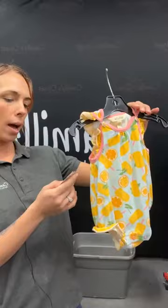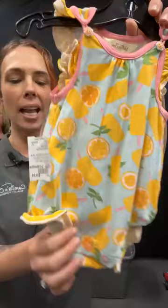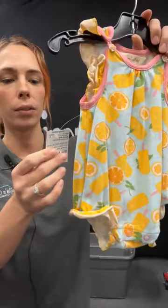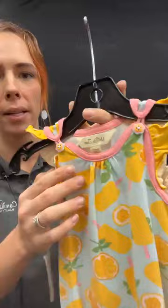And then we've got the first item here. So this is Matilda Jane. This is perfect for summer because it has popsicles and orange slices, and it's got ruffles, and it's Matilda Jane. So it's definitely a really good material, good soft cotton for your little baby. This is sold space 76. So you just type sold space and then the number 76. Here's the back. Has little buttons here at the top to slip on, also buttons on the bottom.